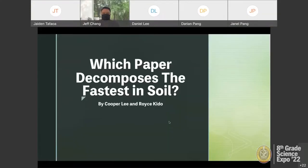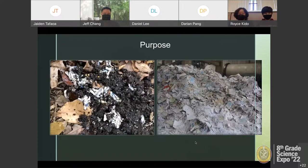Hello, my name is Cooper Lee, and my name is Royce Keo, and we decided to write about which paper decomposes the fastest. Tens of thousands of sheets of paper are printed every day, with half of them being wasted. Paper can also be wasted in soil, which is known as decomposition. Paper decomposition is hazardous because it pollutes the air by releasing nitrogen dioxide, sulfur dioxide, and carbon dioxide. It's just as bad as greenhouse gases and acid rain.